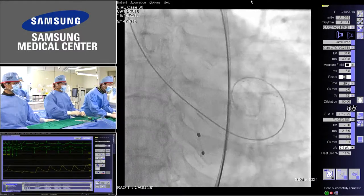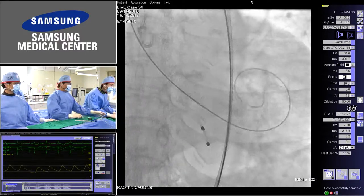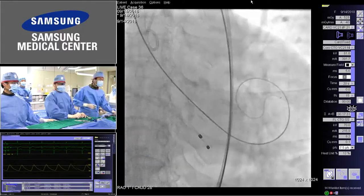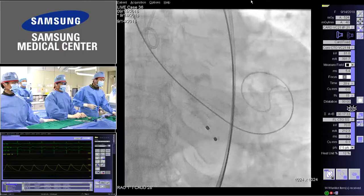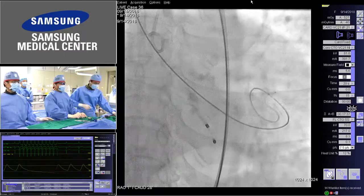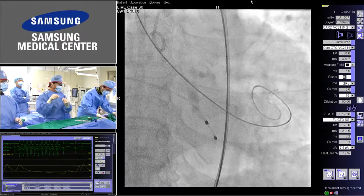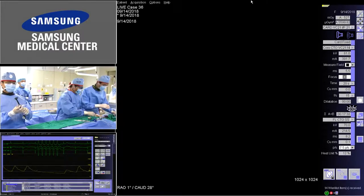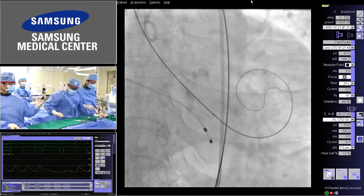Let's check the position of the pacemaker. Yeah. 맞는데. Start. 180. On. Okay, okay. Stop. Yeah. So the pacemaker is pulled out a little bit. Tension is there. Okay. Balloon.